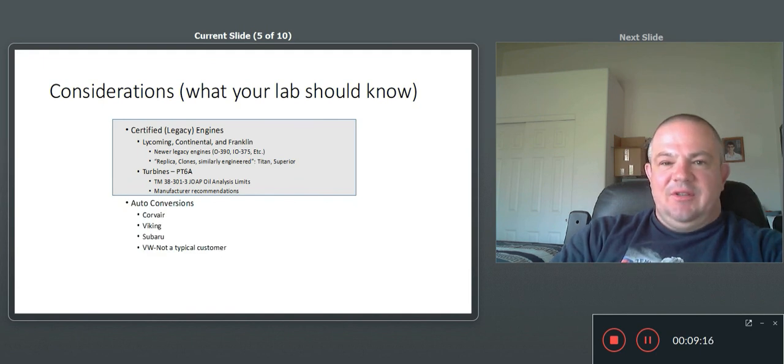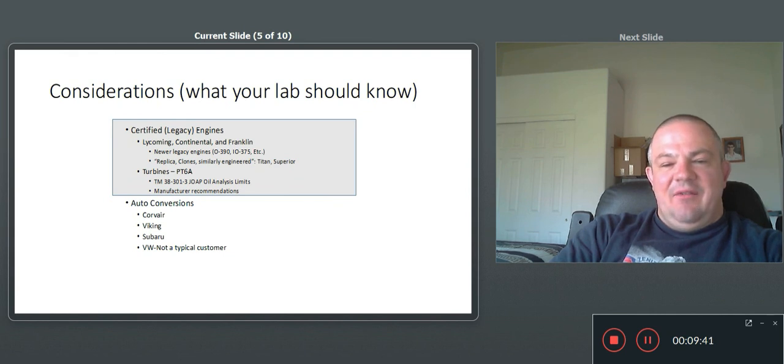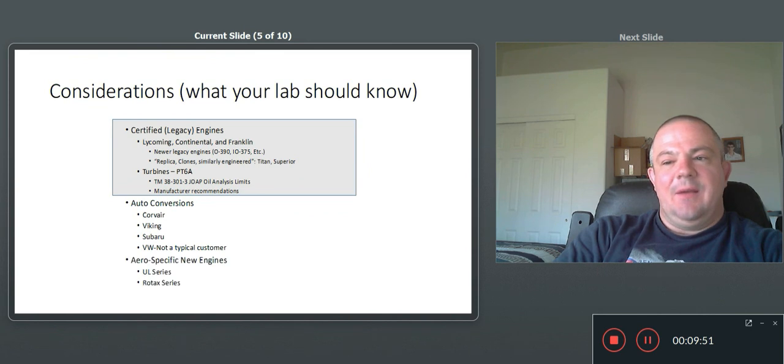Auto conversions are a different story. Some labs, like mine, specialize in looking at the Corvairs, obviously, but some of these other ones are not very well trended. There's not much on the Vikings at all. Nobody's really doing any Viking oil analysis. Same thing with Subaru. VWs are another one. There's not a lot of data out there on these because these guys are not really taking advantage of that. So because of that, there's not a lot of information. There's a lot more information on Corvairs now because we made a concerted effort to get that data, and we've got a very good understanding of Corvair oil analysis now.